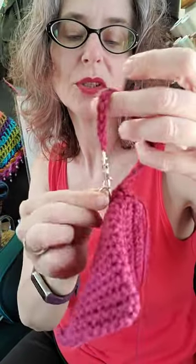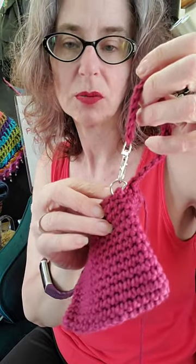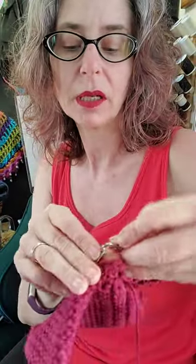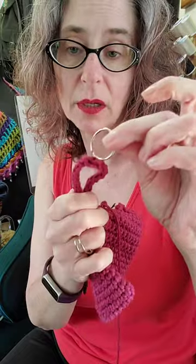Like I said, I do like to use a round loop instead. I'm not very fond of the D-loops unless I'm doing like wide straps for purses, but that's what I had. So that it clips and unclips. Or you can just make your chain loop and put a key ring on that you can slide a hook onto, that you can hook it onto something else, which is much easier.